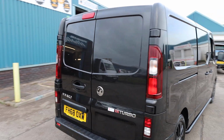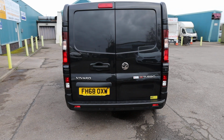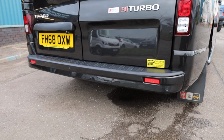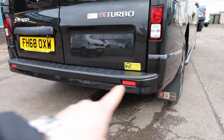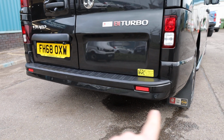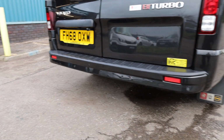We can see that this one is spec'd with rear barn doors. What I mean by that are two doors which open like so. On a limited edition Nav van, you get very much the Sportive spec, but with some extras on top of that. So a Sportive will come with colour-coded bumpers and colour-coded mirrors. You can see we've got a colour-coded rear bumper here, and you've got rear parking sensors nicely integrated into there as well.